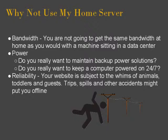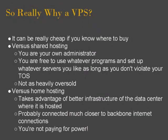And reliability. Not all of us have rack mount servers tucked away in a room of their house to set up their project website. So all of these are disadvantages, and can be advantages for the VPS. And they can be really cheap, as I'll show some of the specifications of some that I have actually purchased. You're your own administrator. And like I said, you can do whatever you want with it within the terms of service, and that varies from provider to provider. Basically, for some of them, it's just don't do anything illegal. For some of them, don't do anything illegal and don't run IRC.